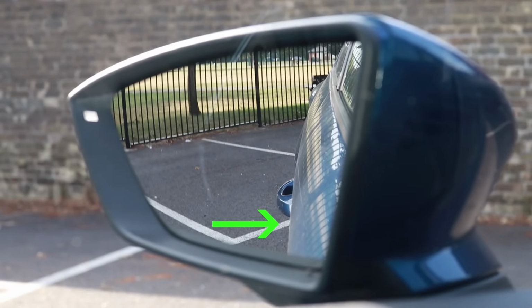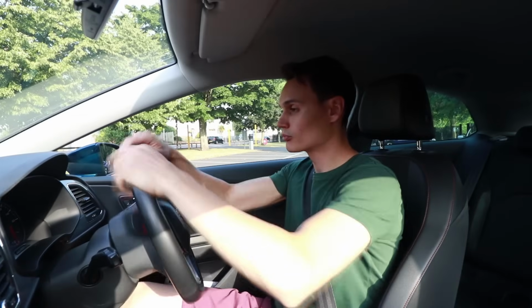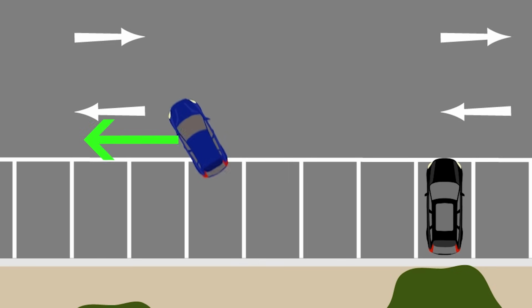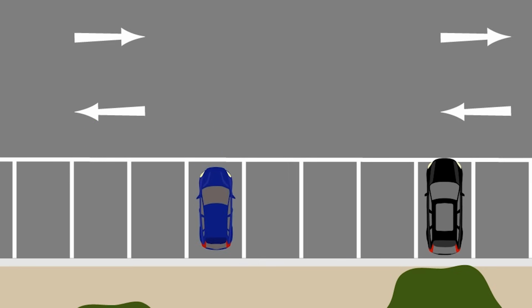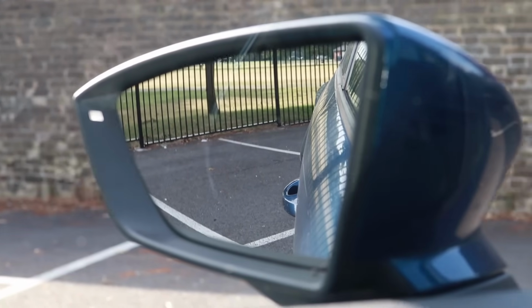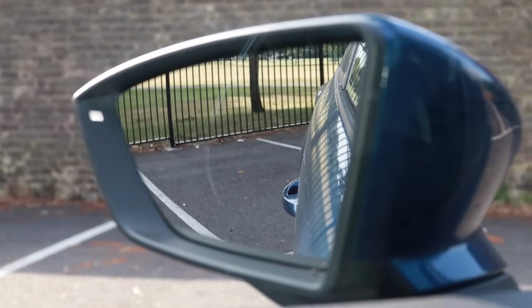So now I want to take the angle off, the last step. So I'll steer all the way to the left, and the reason why I'm steering left on this occasion is because the back of my car is pointing towards the right, so I know I need to steer the back of the car to the left to straighten the car in the space. And then I'll come back slowly until the car is in the space and in line with the line.